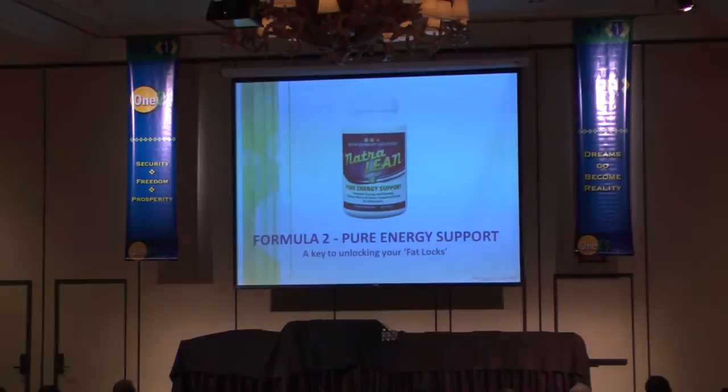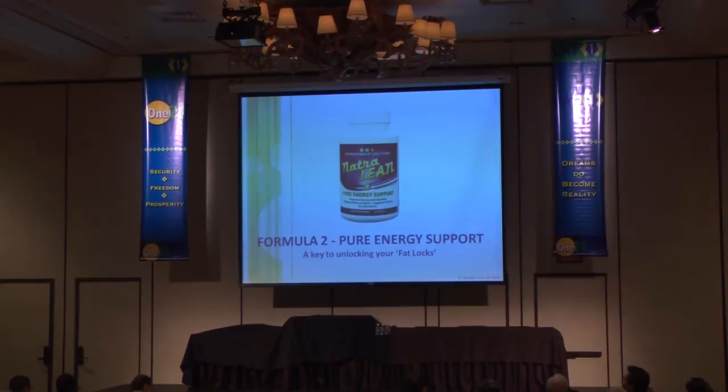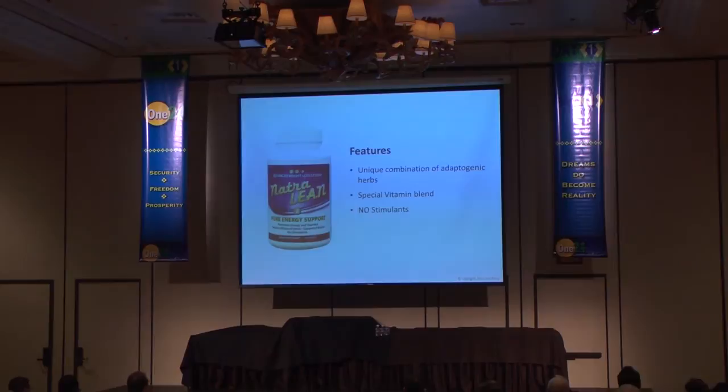So that's really important. So Formula Two really helps unlock your fat reserves and provides a lot of energy. A key to fat loss and attaining the proper weight is supporting the endocrine system. And there are two major glands that are supported with this formula, the adrenals and the thyroid. There are wonderful ingredients here, such as the amino acid tyrosine and the herb bladderwrack, which is a natural source of iodine to support the thyroid gland.